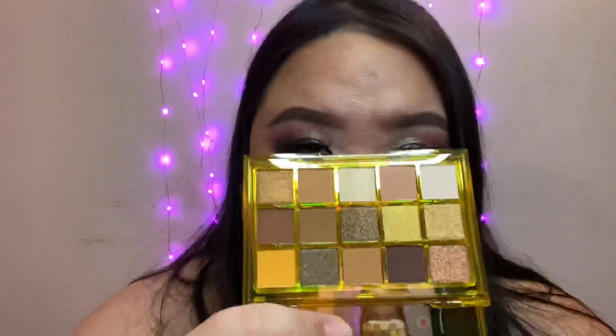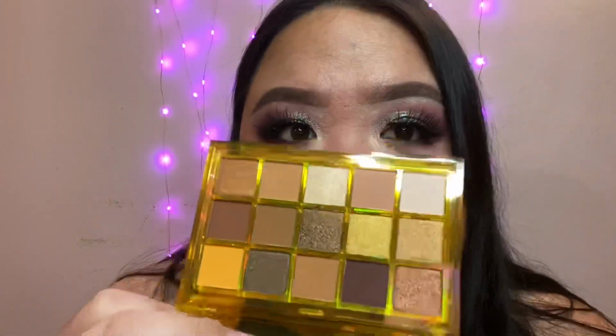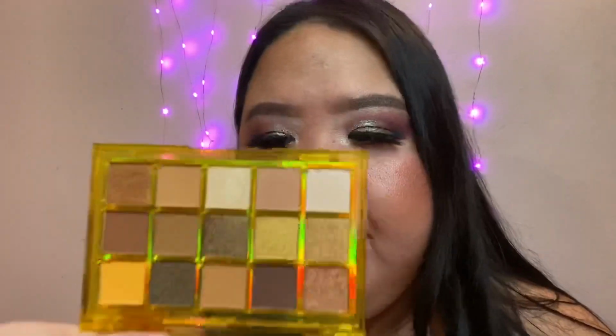The My Honey, you guys, it reminds me so much of, if you ever came across the Naked Honey palette, this one is super similar, very similar in terms of the color story. I've worn this one once for work, but I haven't really played with the shimmers that much because I did my makeup super simple that day. Looking at it, it looks like the shimmers are nicely foiled.